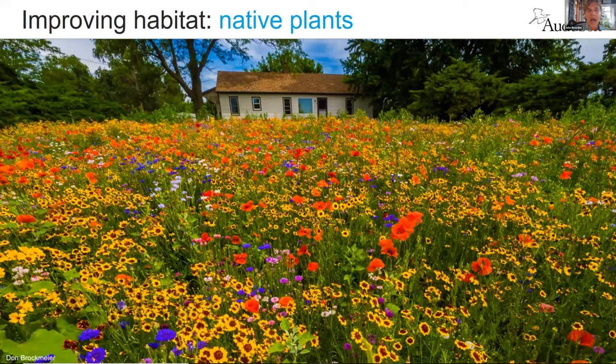But thinking about how we actually create habitat for birds specifically in the spaces we care for them. I apologize for using this photo, which was actually taken in Nebraska, but I do love the profusion of beauty. As Tora mentioned, sometimes we get pushback that native plants aren't that beautiful. I will disagree strongly with that, and this is just one example.